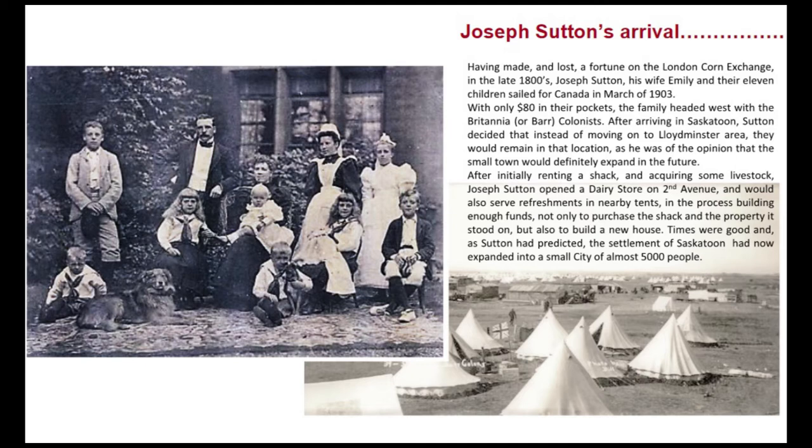After arriving in Saskatoon, Sudden decided that instead of moving on to the Lloydminster area, they would remain in that location, as he was of the opinion that the small town would definitely expand in the future. After initially renting a shack and acquiring some livestock, Joseph Sudden opened a dairy store on 2nd Avenue and would also serve refreshments in nearby tents, in the process building enough funds not only to purchase the shack and the property it stood on, but also to build a new house.